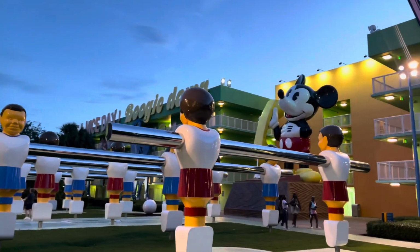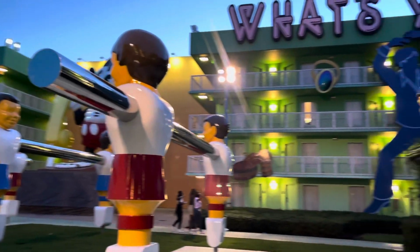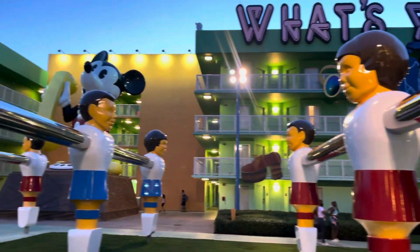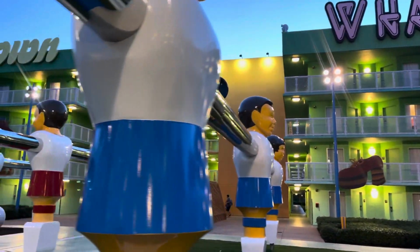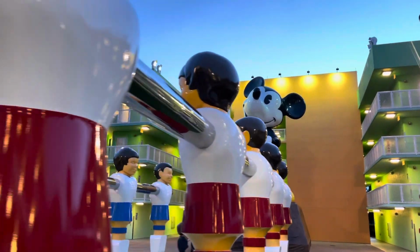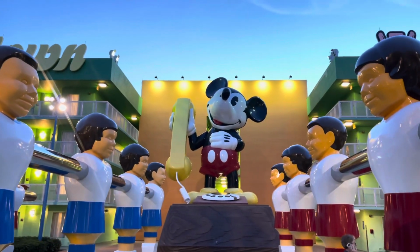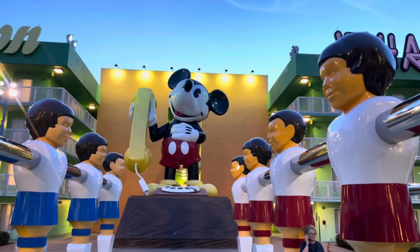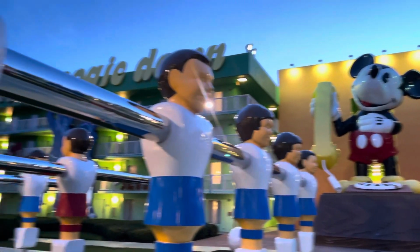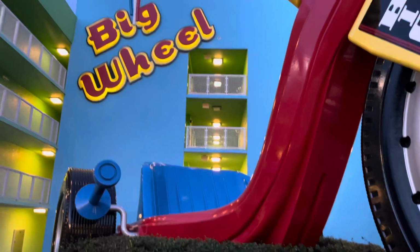And check these guys out, isn't this cool? Larger than life foosball. Or a classic Mickey phone. All right, tell me in the comments, how many of you had the Mickey phone? I tell you what, if I gave that to my teenagers, they wouldn't have the first clue how to use it. And look how big this thing is. The Big Wheel is huge.